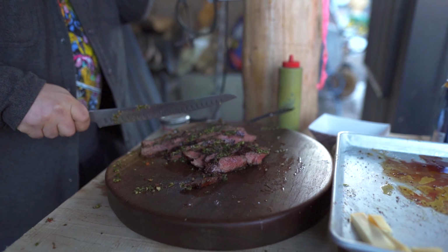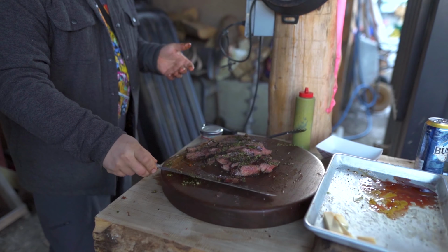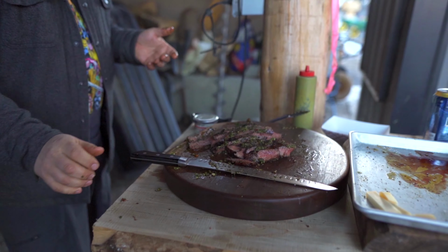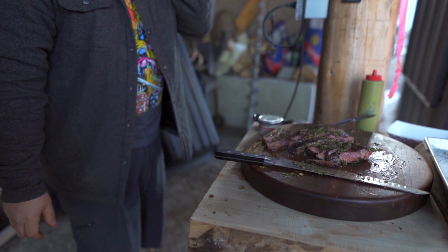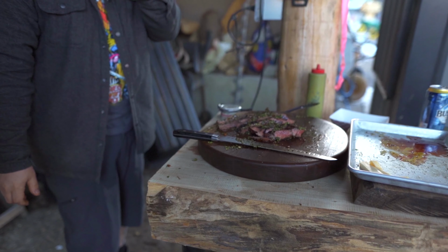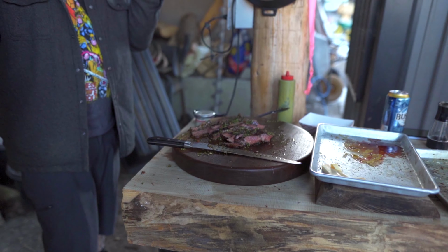There is something magic that happens. The funny thing is, most people that don't like medium rare is because they don't rest it. They don't rest it, and they're like, oh, it's always bleeding. Exactly. Medium well, 100%. It won't bleed if you rest it. Let the juices go back to where they're supposed to.